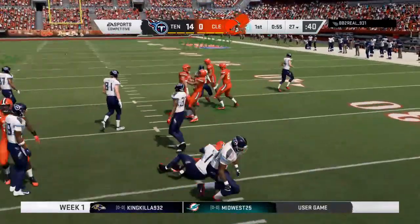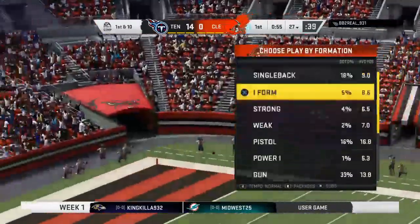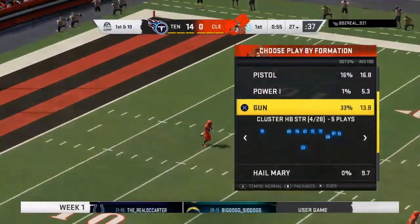This is taken at his 4. Then he'll take this across the 25, couple extra yards up to the 27-yard line.